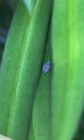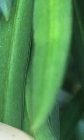This is the Podocarpus aphid. I'm using an iPhone 6. Yeah, and he's in pretty good focus. Pretty sweet. You can see him next to my thumbnail. He's pretty small.